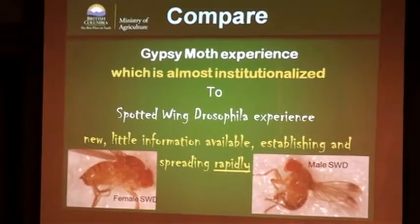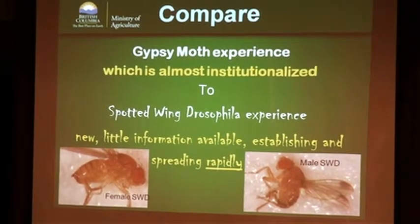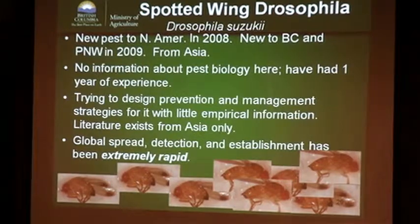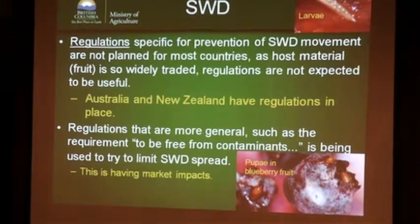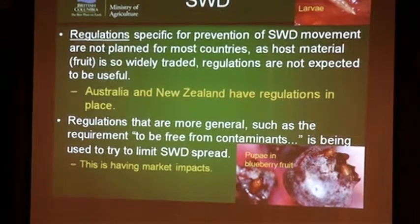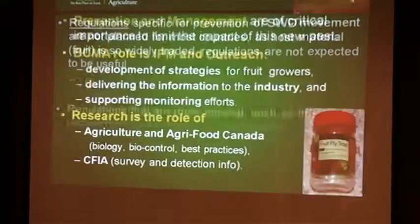But what I wanted to do is contrast gypsy moth, which is institutionalized, compared to spotted-winged Drosophila, which is a brand new pest. It's new to North America, there's very little information, and it's spreading rapidly, globally. Yeah, it's out of control. The thing about spotted-winged Drosophila is regulations probably aren't going to help because the horse is out of the barn. So we're into management with this one. There are some countries that do have regulations, so this is going to be interesting.